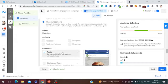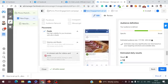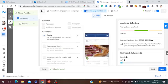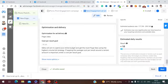And now here is something very important. You have multiple options, right? You have feeds, stories and reels, Instagram ads for videos and reels as well, search results, messages, and articles. In this situation, you want people to follow your Facebook page, so you can select the option of feeds and search results over here. Then click on next.